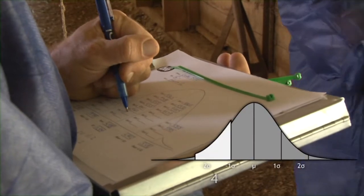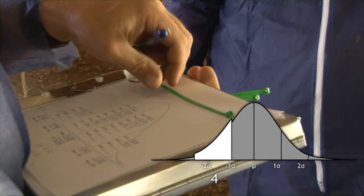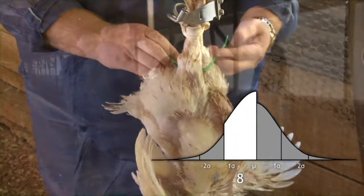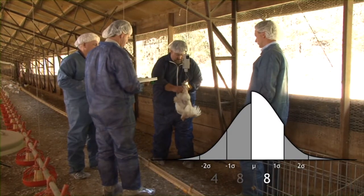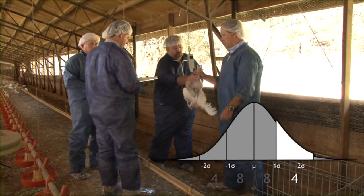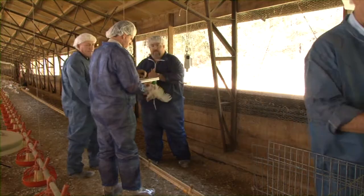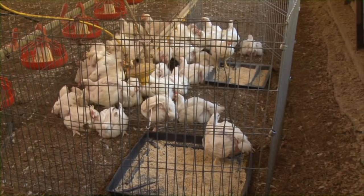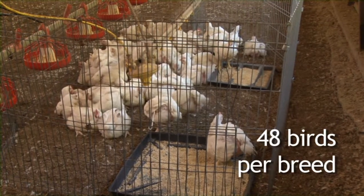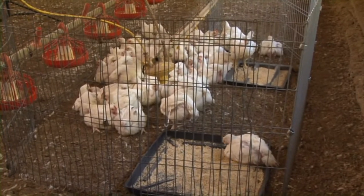That means 4 birds that weigh between minus 2 standard deviations and minus 1 standard deviation, 8 birds that weigh between minus 1 standard deviation and the mean, 8 birds that weigh between the mean and plus 1 standard deviation, and 4 birds that weigh between plus 1 standard deviation and plus 2 standard deviations. By selecting this number of birds from each sex and breed, you will end up with 48 birds per breed, or a total of 96 birds if you are comparing two breeds.